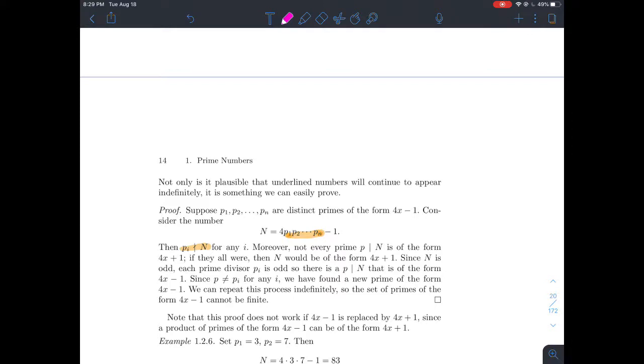So at least one prime has to. And maybe there's one more thing that I need to tell you to justify that to you so far, is that this number n is going to be an odd number, right? So I know that 2 doesn't divide it. So that's how I know each of the prime divisors of n is odd, and that's how I know that at least one of them has to be 4x minus 1 by what we just did, that not all of them could be 4x plus 1, and we don't have any even ones. All right, hope you're with me so far still.